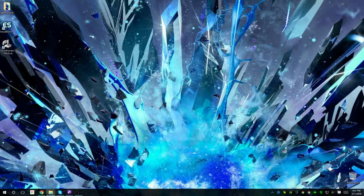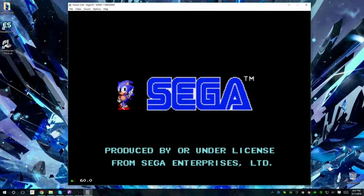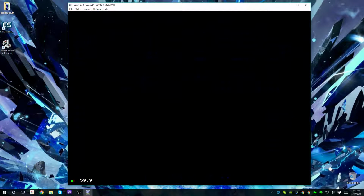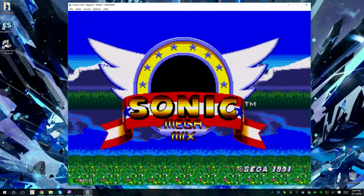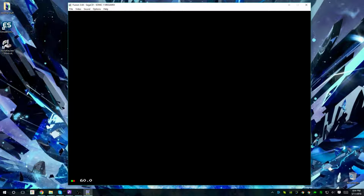Last one, Sonic Mega Mix. This one I kind of felt like was saving the best for last. This is actually going to start up as a Sega CD, and this is made like a true Sonic fan would. They took Sega Sonic CD and added a bunch of levels, almost added the third Sonic from the Sega Genesis, added the bubbles or the orbs that are around him. They just mixed it all together, Mega Mix, but they did a really good job with it, and it's really fun to play.